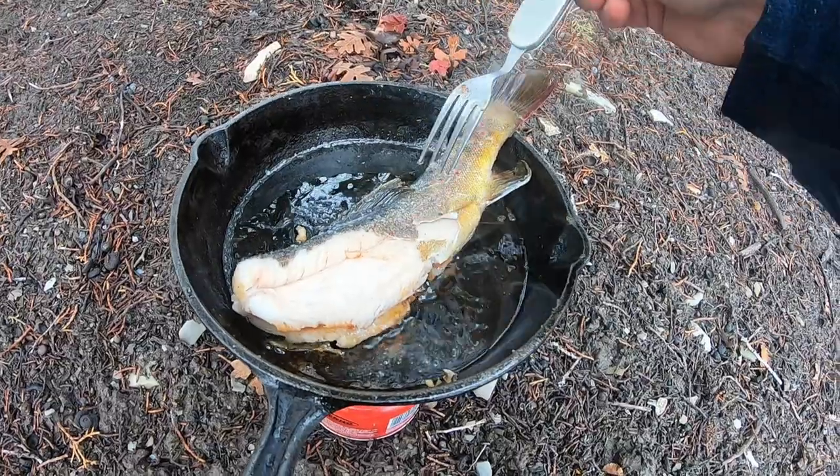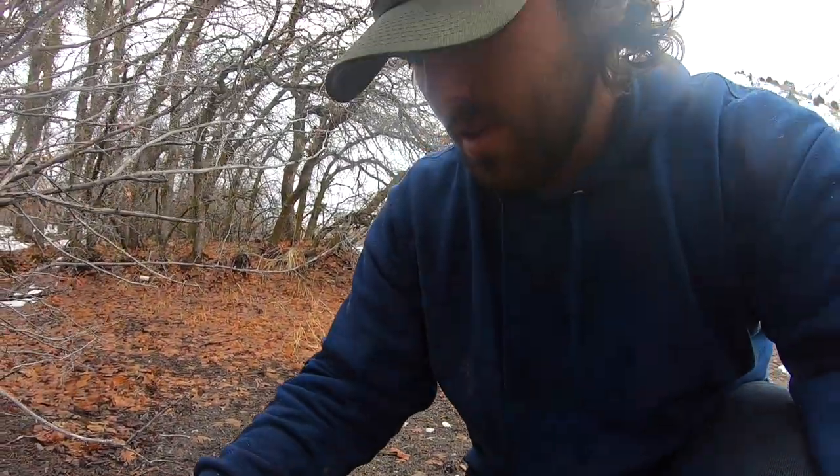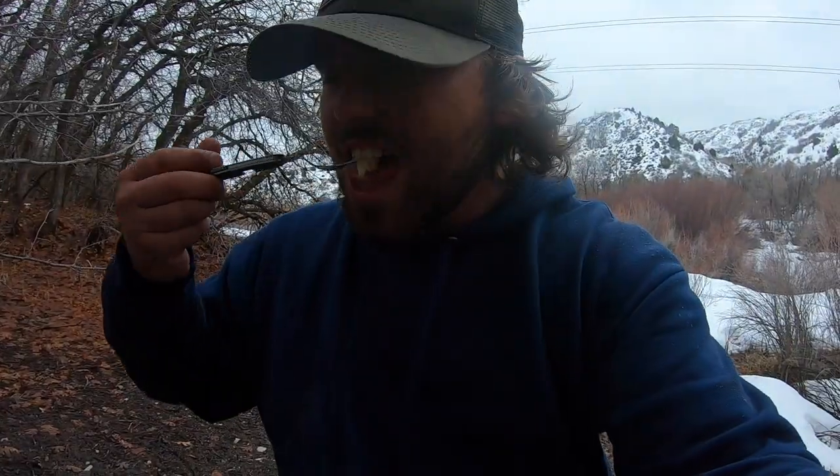So just peel that skin back. Grab a bite right here. There we go. Fresh brown trout from the creek. Mmm, that's good. All right, this stuff, that is good. It's super strong. It's very salty, but that's good.